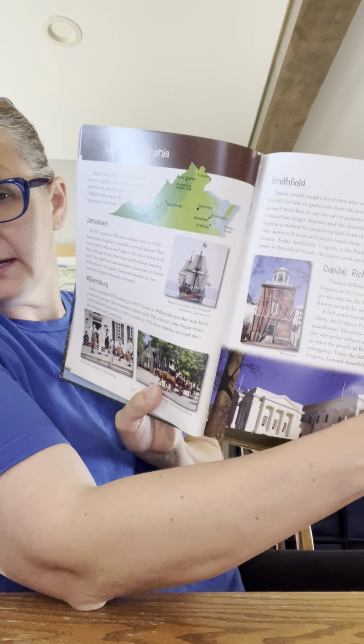Okay, Owen, we are going to be doing lesson 25, Virginia. And I'm not going to show you the book because I'm going to send the book home with you so you can follow along while I'm reading.